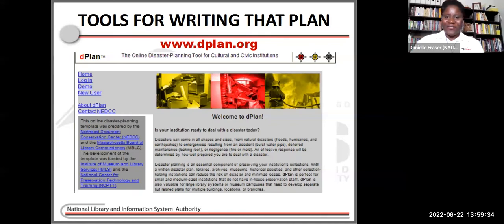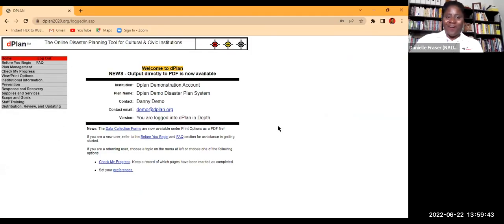So once again, I'm just going to show you the plan. I have logged in with the demo account. This is at dplan2020.org because this is their old website. I'm going to show you a quick view of what their new layout looks like. Very quickly, it has a demonstration account here that allows you to see it already filled out and see certain bits of information in it.